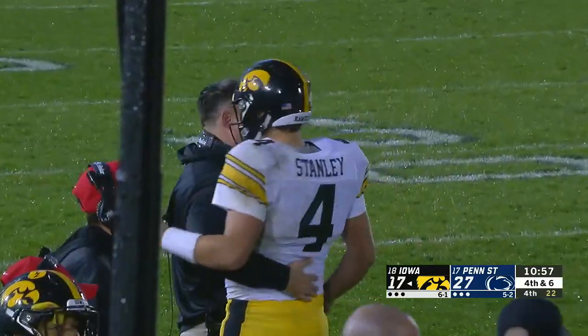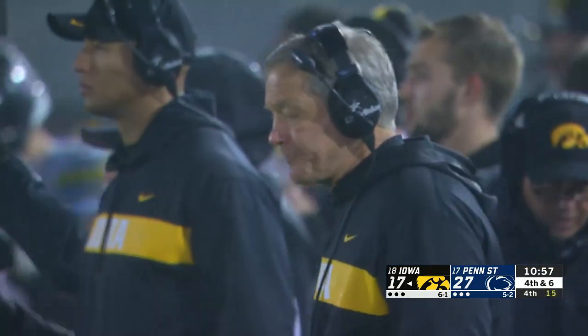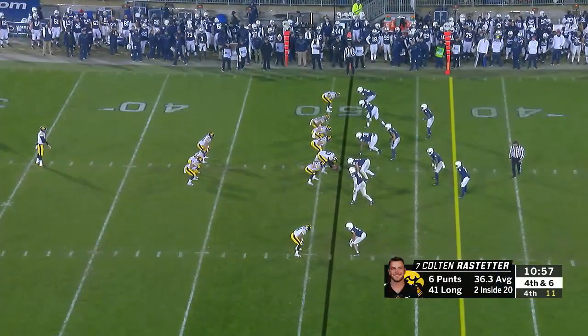And Brian Ferentz needs to calm him down, say, listen, what's going on here? Is your hand okay? Give me all the information I need, because that's not the Nate Stanley we watch play for the first part of the season. Ryan, these are middle school throws.